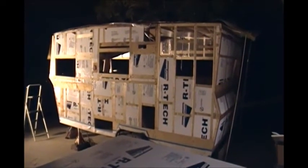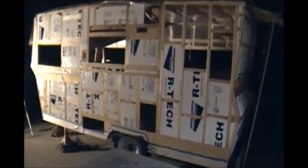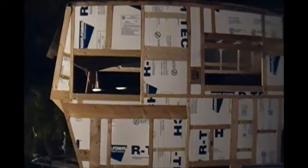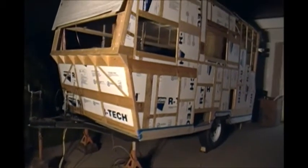Okay, well, as you can see, I turned on the lights because I worked into the night. It is done for the most part on the insulation. Front's done, as you can see.